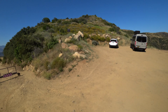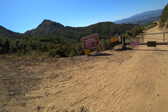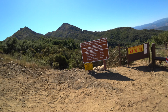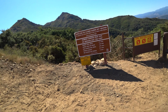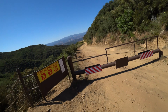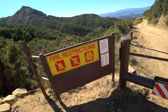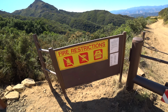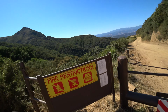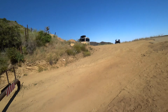So obviously, looking at the surrounding area, gates may be closed during wet weather. So this is the road to go through. Okay, I'm glad I actually got this out. So you can go down there. You can cook? Oh, I guess with a stove, okay. But no fires. No open flame, okay.